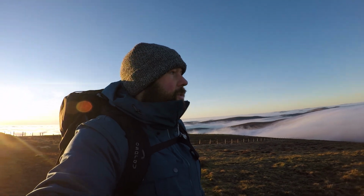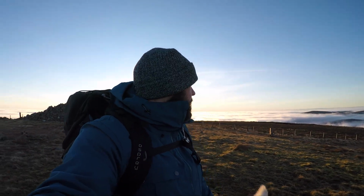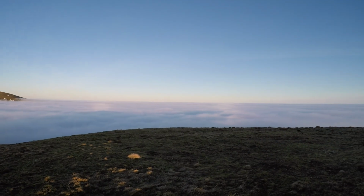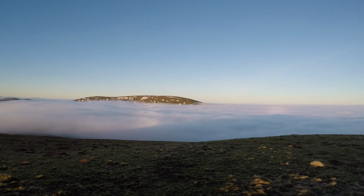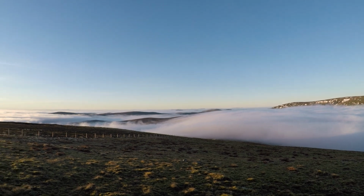I did do a time lapse. I don't know how it's going to turn out, but hopefully it turns out alright. I've taken quite a few photographs this morning, so hopefully they turn out good. I'll put them in somewhere, but this is what we've got at the moment. Just to see a cloud. That's the Cheviot sticking up there. I think that's Windy Gale in the background.